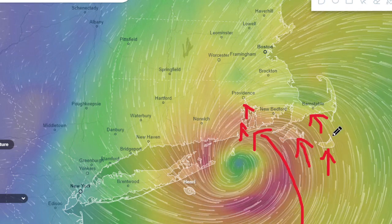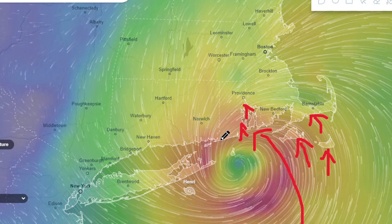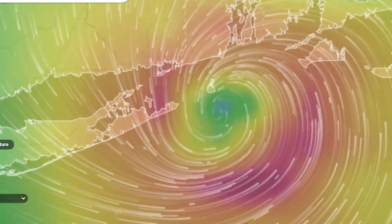All right, with this kind of track, and then you throw in all the rainfall. Of course, there won't be as much rainfall on this side as there will be on this side. But still, that's just another factor that is going to cause a lot of flooding.